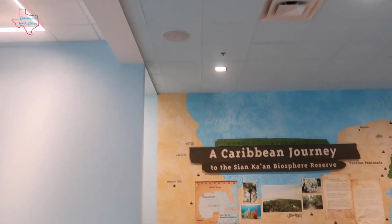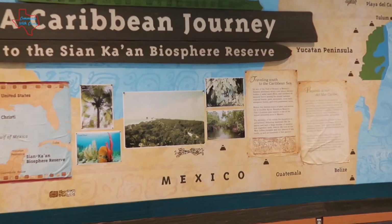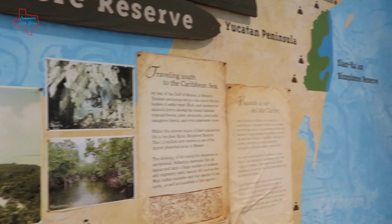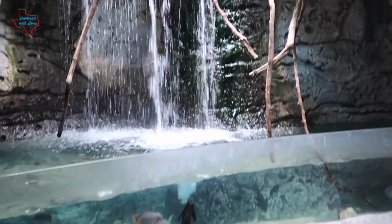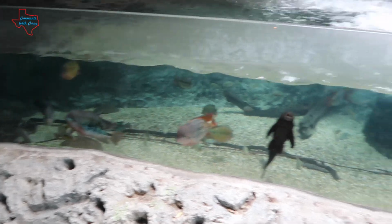So we're going into the Caribbean Journey. If you can't tell, there's a waterfall, so it's going to be a little loud. Waterfall! It's not the backside of the water though, with the fishes down there. It kind of smells fishy out here.